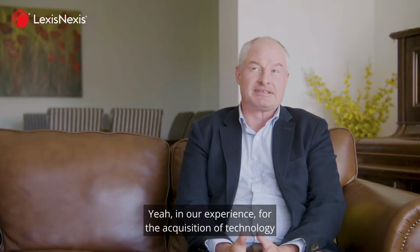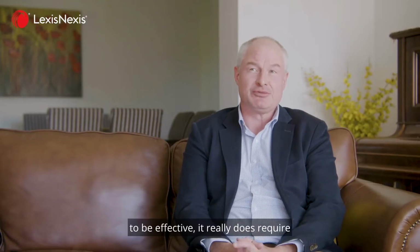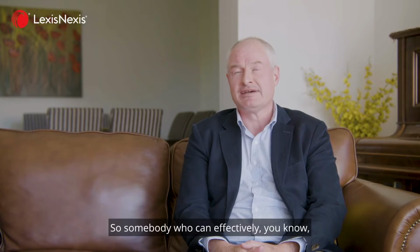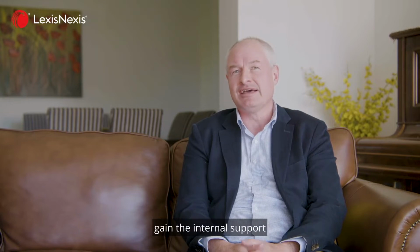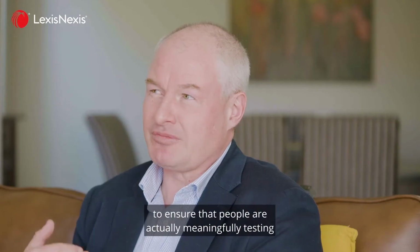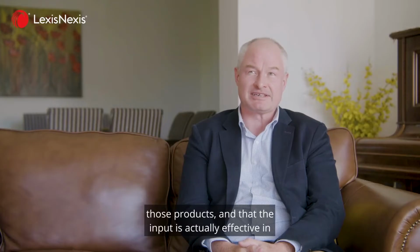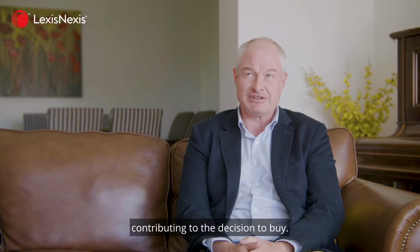In our experience, for the acquisition of technology to be effective, it really does require an internal champion of that process. Somebody who can effectively gain the internal support to ensure that people are actually meaningfully testing those products, and that the input is actually effective in contributing to the decision to buy.